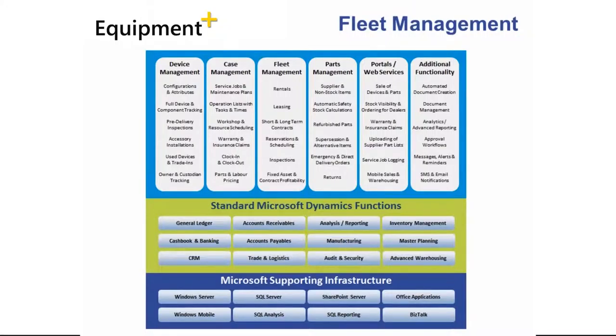The fleet management area encompasses the rental and leasing of equipment for both short-term and long-term contracts. This includes the clear display of equipment locations and equipment availability and incorporates all the planning and management of equipment reservations and equipment use. Things like all fees and all complementary items that may be part of a rental or a leasing contract are catered for. It's probably important at this time to highlight that Equipment Plus also caters for all the financials of the underlying rental or leasing assets.